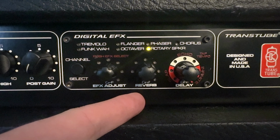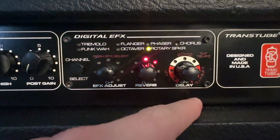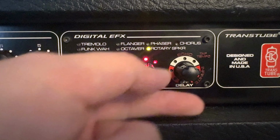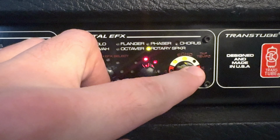Next, we've got this knob that controls the digital reverb. Just dial in as much as you like. And lastly, we've got this delay knob that lets us switch between a few different variations. We've got slap, echo, and infinite, and you just kind of dial it up to whatever one you want. And if you want to tap tempo, you just click it twice.